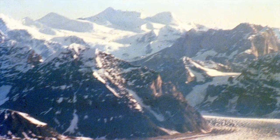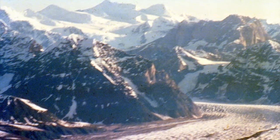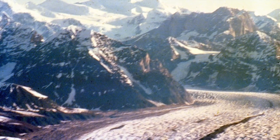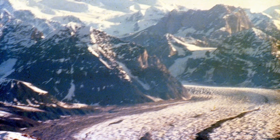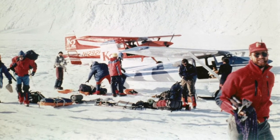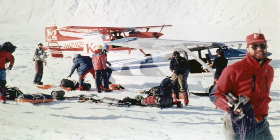After flying through a notch in the mountains, we come in view of the mighty Kahiltna Glacier, and you can see it's already starting to melt quite a bit under the summer sun. Our pilot sets up for landing at base camp at 7,200 feet. Once on the ground, it was a big scramble to get all of our gear off of the plane and get it all sorted out.